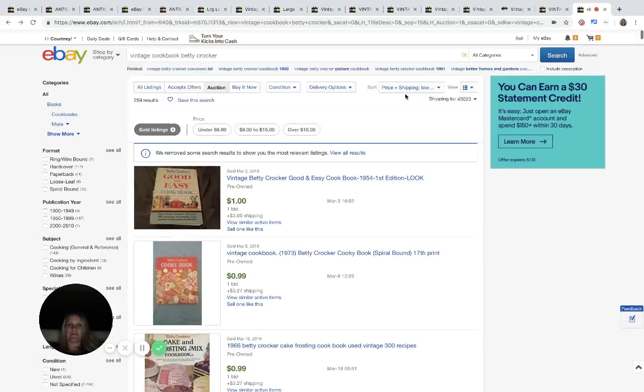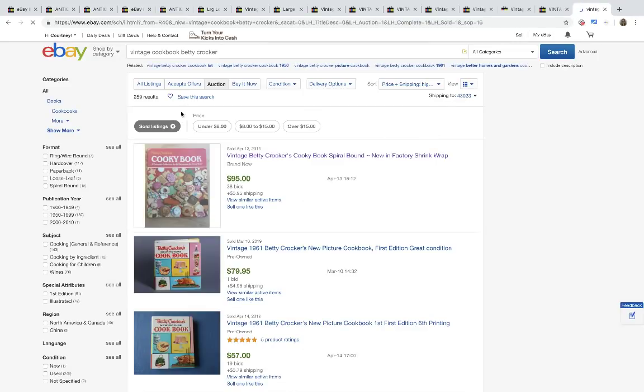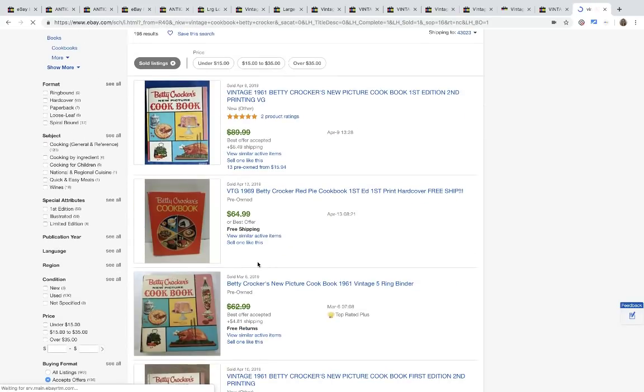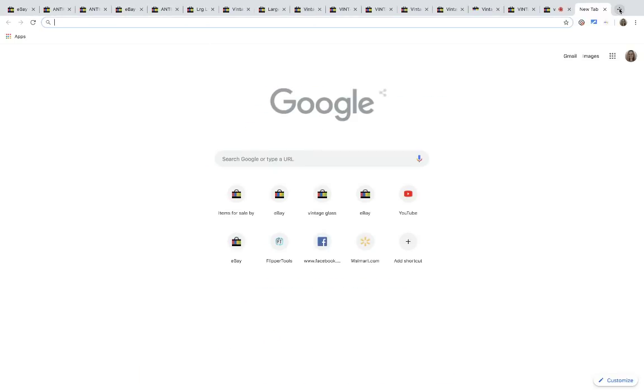Anyway, okay, so now I want to show you, because I was under auctions. Let's go to highest first, accepts offers, and I am under solds. So again, here's the first edition, second printing of this same book. A best offer was accepted. So I can go into, if you guys aren't using Flipper Tools, this is a great time to use it.